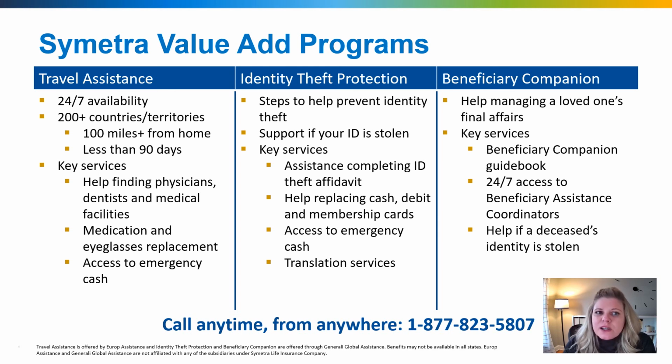The last value-add service is our beneficiary companion provided by Generali Global Assistance. Managing a loved one's financial affairs can be incredibly overwhelming. Your beneficiary companion program can offer some relief and provide guidance to help with paperwork and other time-consuming activities. You'll find some of the details of this program also included in this slide.